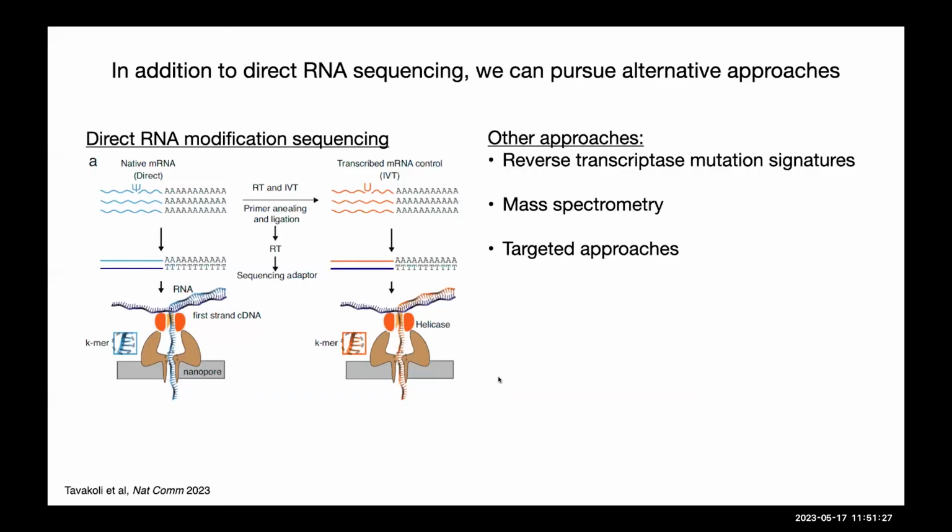But in the meantime, we in our lab also use some alternative approaches to try to get at this question and potentially to provide complementary approaches to direct RNA sequencing in the future. And so I'm just going to highlight a couple of these in the last few minutes here, these top two, but I'll just highlight that there are many other approaches out there that one could consider.